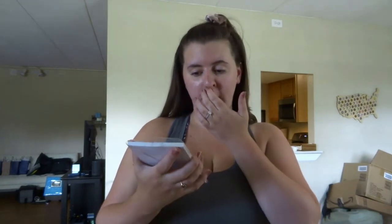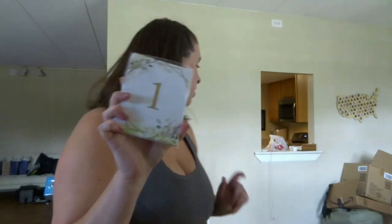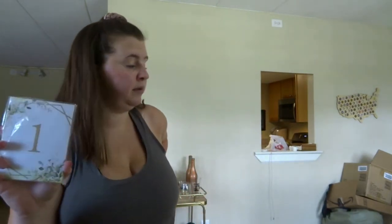Okay, these are some table numbers that my mom picked up for us just because she knew our color scheme and she'd seen our invitation suite before, and this is pretty similar. We hadn't decided if we're gonna go with these or another set of table numbers that a friend gave us after they were done with their wedding, but I just found them on the floor over there. So clearly it's good that I'm going through this, because if we're gonna use these, they're important and I don't wanna lose them.